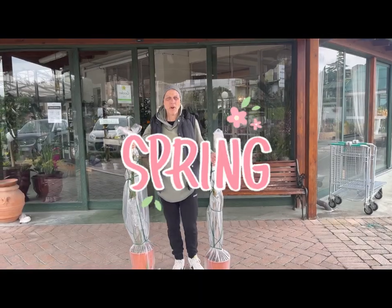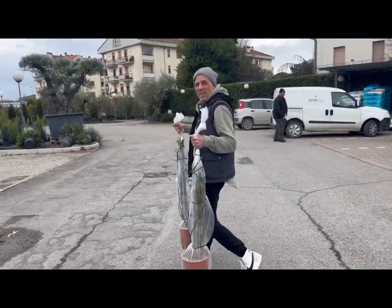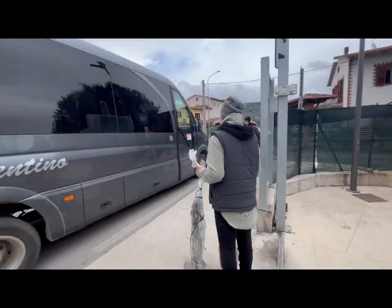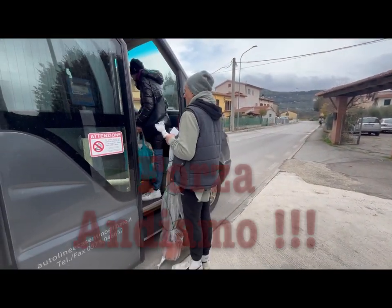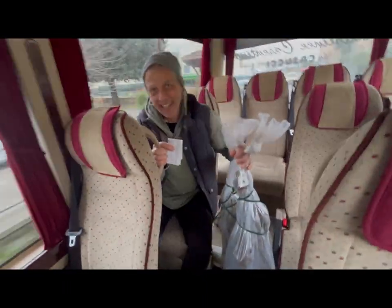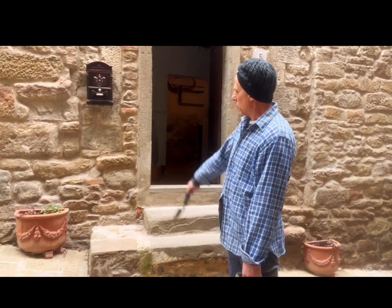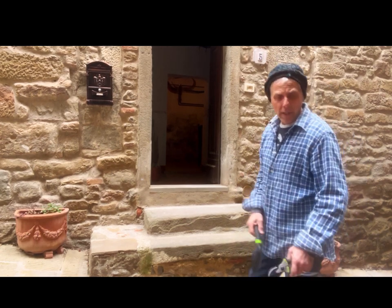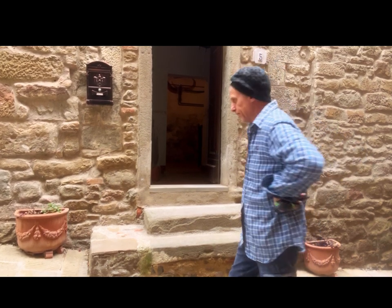Here we go. Roses. Climbing roses for out the front. Now we're going to take them on the bus. That'll be fun. Two roses, two creepers that we hope to trail up around the doorway. So I'll get into transplanting these over and getting them watered and getting them looking really good.